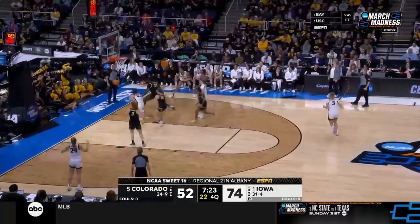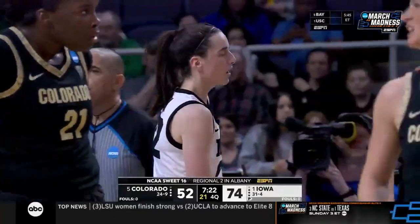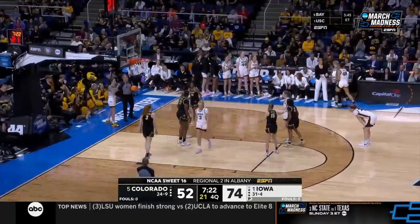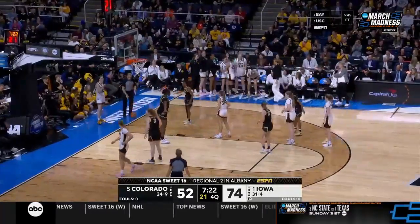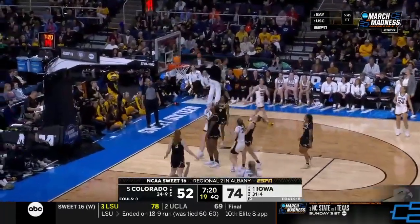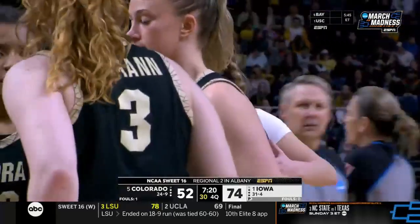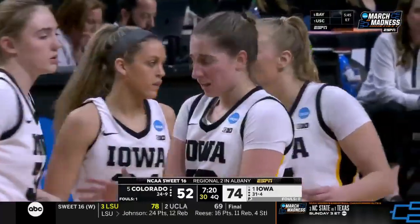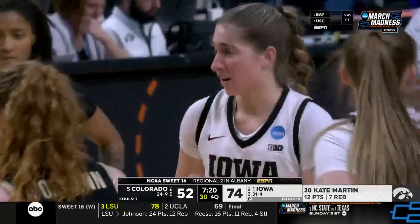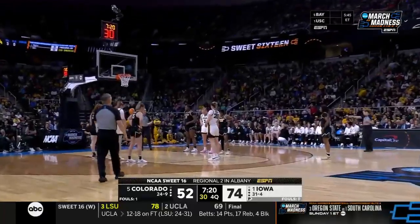Here's Stolke in the corner. Try to get it into Clark and kicked out of bounds. Edinger will get some minutes here. In for Stolke. Here's Martin in a crowd, gets fouled, and Kate Martin will shoot two. Weta picks up the personal. Martin kind of shaking out that right arm a little bit afterwards.